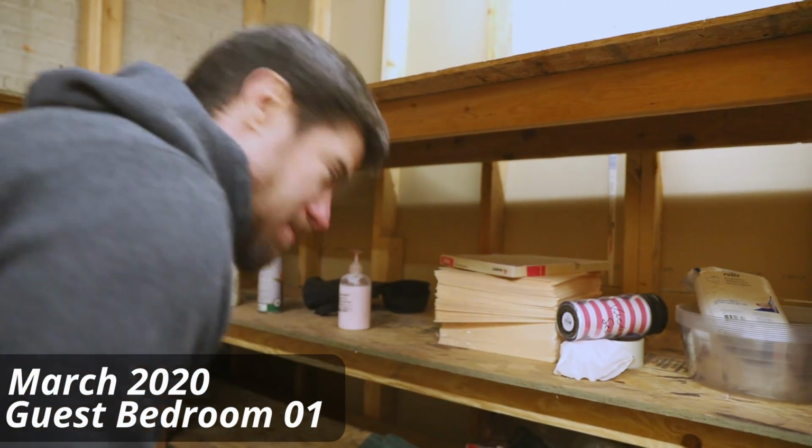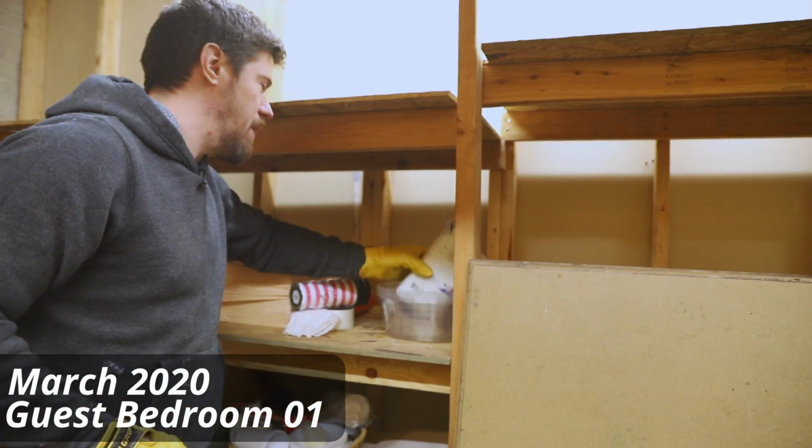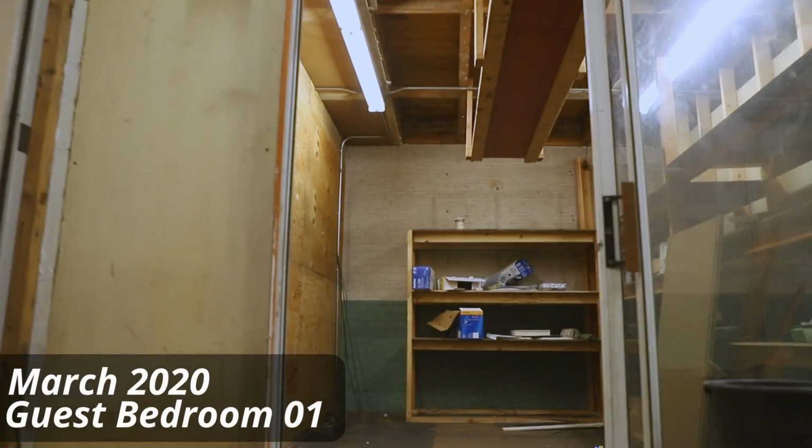I wonder if they have any toilet paper in here. Oh, wait, hold on. Mini paper towels. Amway.